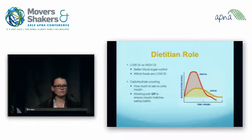But if we're going to try and get them to lose some weight, we essentially want them to be eating a little bit less. So I find that being at the clinic with Lisa and the GP and the EP all on the same day with that patient there, we can work together to actually ensure that this insulin regime is matching more of their eating habits. And by me spending time with the patient to understand their eating habits, we can then hopefully see better outcomes.